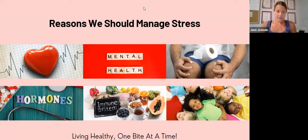So we set the precedence for the way our children manage these types of emotions and these physical responses in our body. And so by modeling that good behavior or that desired behavior, even if it's not natural for you, that desired behavior that you want from your children is a really great reason that you would want to manage your stress levels so that we can reduce the chronic stress that our children experience, the episodic and the acute.